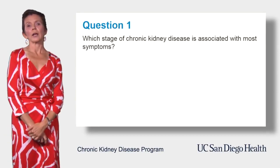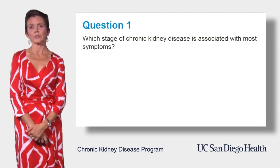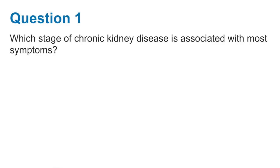Let us go through a couple of questions to check your understanding of this module. Question number 1. Which stage of chronic kidney disease is associated with most symptoms?